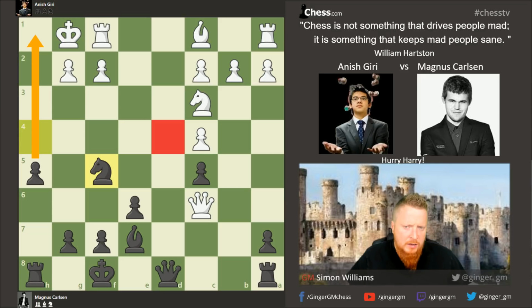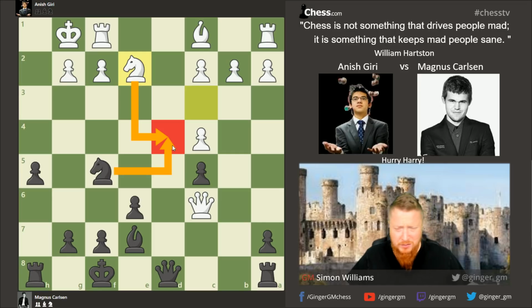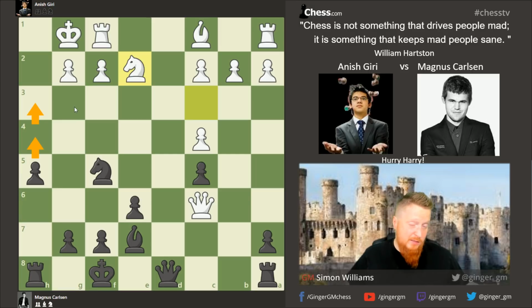And here, Giri should have played something like rook d1. Instead, he plays knight e2 to try to control the d4 square, but this is far too slow. Giri underestimates the power of Harry. Harry will come flying down the board here and open up the white king, and white doesn't have time for such slow maneuvers. A rule in the opening is you shouldn't really move the same piece twice. This could be the opening middle game, but you have to be very careful losing time.